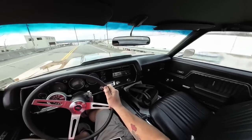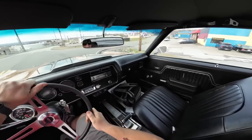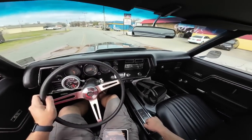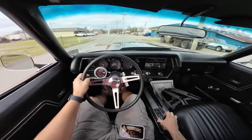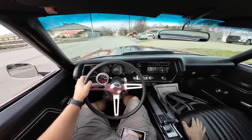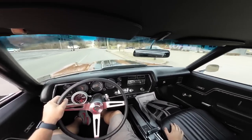A little squeak coming from the dash pad, I think. Get her down in a low gear here. It'll start spinning on you, get down in the throttle. Nice little bump here. It's not too bad, man.